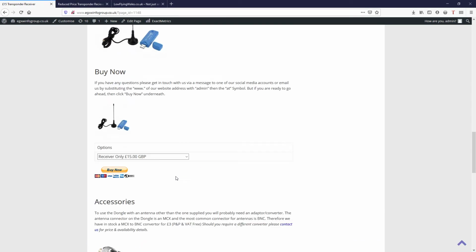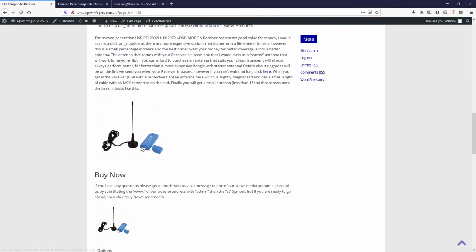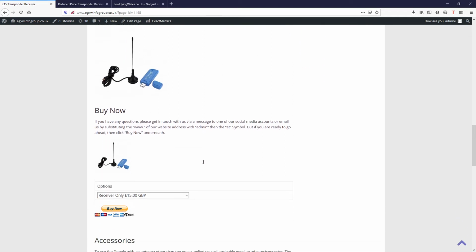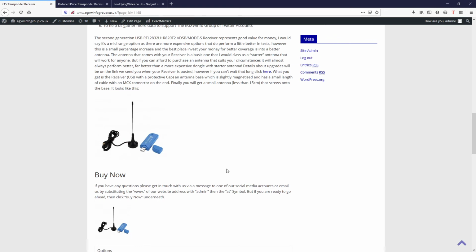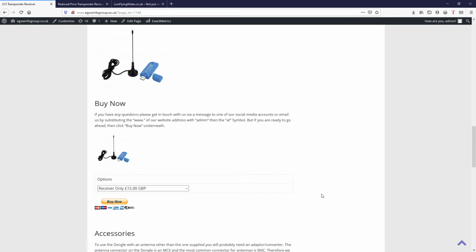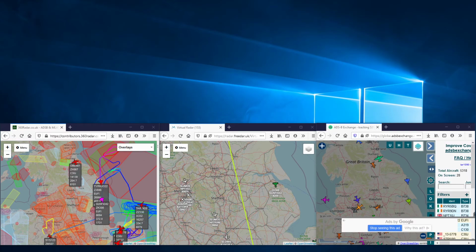And as we see on our website here, it can be done quite cheaply. For example, if you have a Windows PC, you can buy one of these repurposed digital TV dongles that are excellent for receiving transponder data, and they can be had for as little as £15. So if you have a PC that's running, say, all the time, and you're decent with your computers, set up your own receiver for a one-off capital cost of £15 and get free access to 360 radar, and probably many other providers as well if you wanted to share data to them.